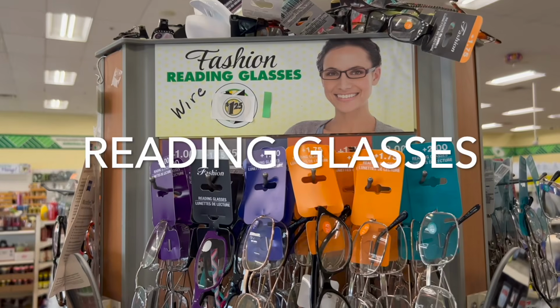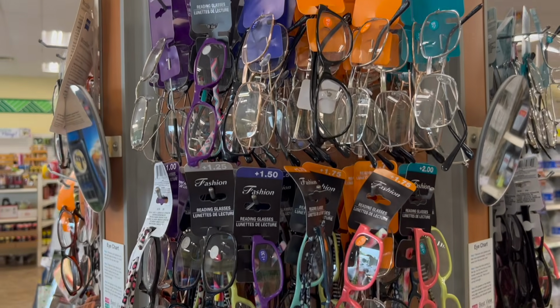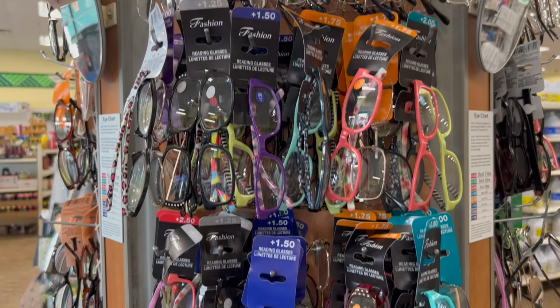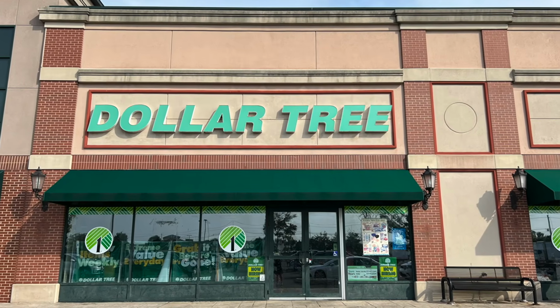And the other item that a lot of people like to pick up at the dollar store, as an extra, are reading glasses. So if you need reading glasses and you worry a little bit, what if you lose a pair? What if one breaks? It is a good idea to just pick up an extra pair of reading glasses at the dollar store. So these are some of the very best items that I found on my Dollar Tree cruise shopping haul.